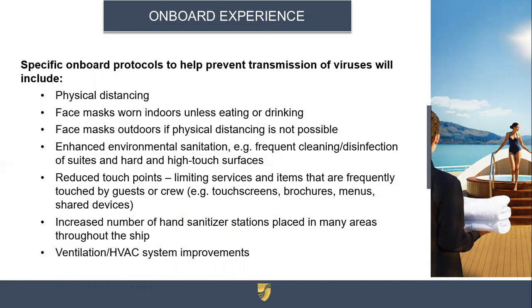Enhanced environmental sanitation: frequent cleaning and disinfecting of the suites and the hard touch surfaces. So that would be the elevator, any doorknobs, the railings; all that will be constantly disinfected and cleaned. It already is, but we will have even more frequent cleanings there. We will also reduce our touch points. What that means is if there are any touch screens or brochures or menus or magazines that are typically laid out, for example in the Seabourn Square, where multiple guests have access, we will try to limit those. There'll be an increased number of hand sanitizer stations placed throughout the ship.